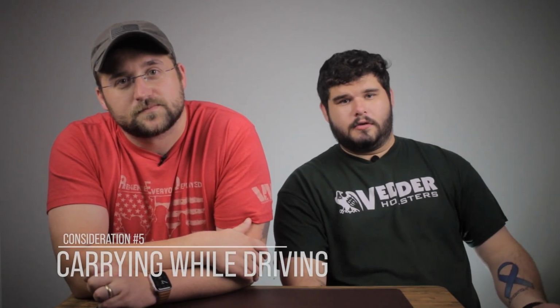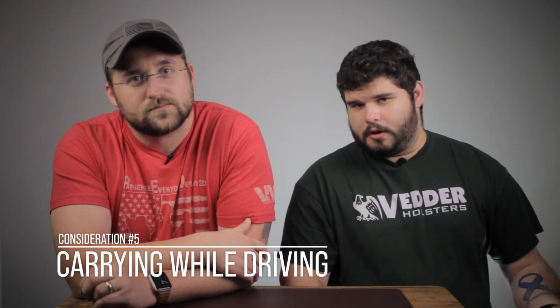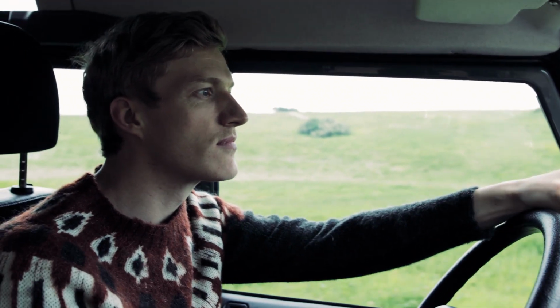So moving to the next one, concealed carry while driving. Me personally, whether I'm carrying appendix or 3 o'clock, depending on the gun I'm carrying that day, I always leave it on me. I don't have to adjust it, unclip it and put it in my glove box or anything, which I know some people do, but for me, it's comfortable. I just keep it where it's at. My belt and my holster help keep it secure the entire drive, and I don't have any discomfort. I've been on 4-hour plus drives with it, and it's never been an issue.